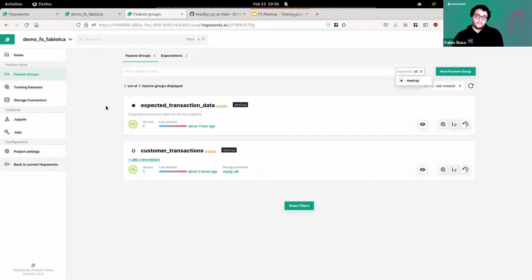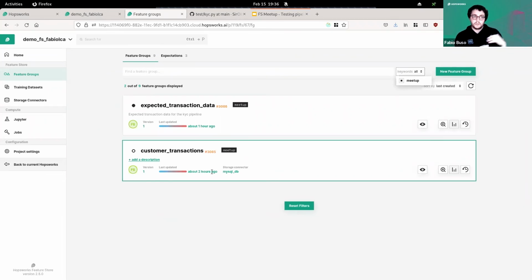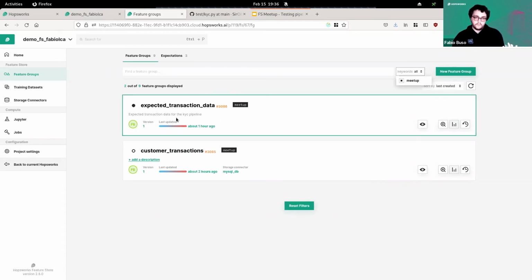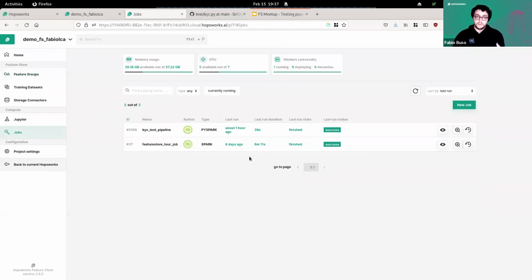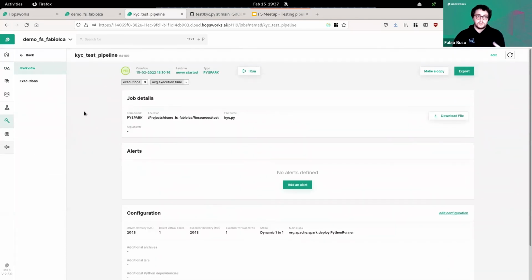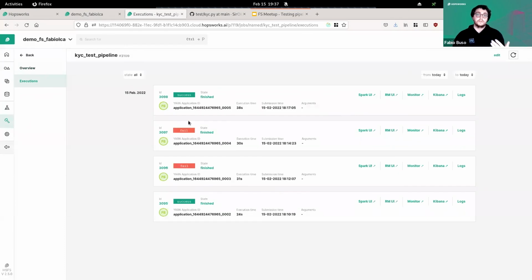We have my external feature group that is basically pulling data from a backend database. And I also have the feature group with my expected data, right? At that point, for instance, you can run the code. Basically, you can go into your jobs, configure your job, and essentially be able to execute your tests and so on, right?